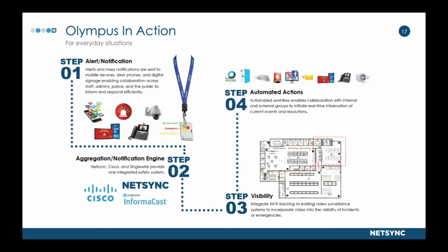So it's interesting what you've done with this, Chris. Building a solution that uses InformaCast at its core, but does a lot more in terms of the tracking and tying into other systems. It's really impressive what Netsync has done relative to Olympus. So I wanted to ask you, what do you see as being top of mind for your customers today? Obviously, things might have shifted a little bit with COVID and this year, but what are the most important 2 or 3 reasons that customers are reaching out to you?